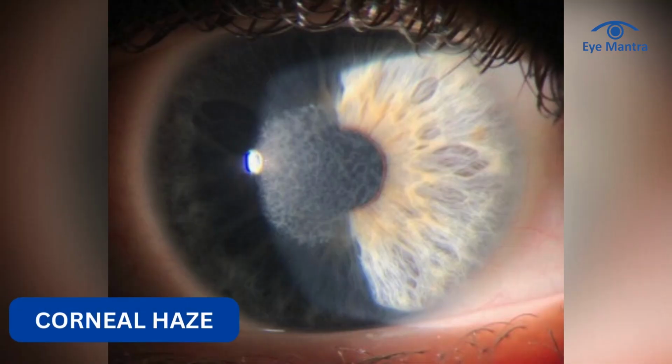For the first 24 hours, you may feel a little burning or irritation in the eyes. Lastly, when it comes to complication, while the risk is minimal, in very rare cases, corneal haze can occur. Corneal haze refers to cloudiness in the cornea, which can sometimes be seen in high-power patients, but it usually gets treated with medicines.